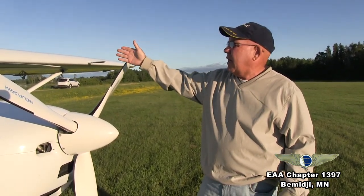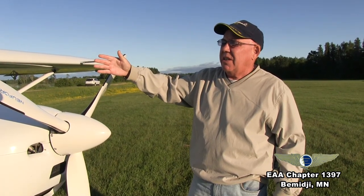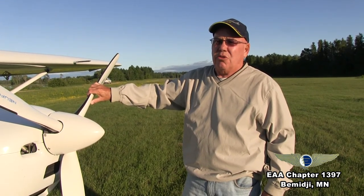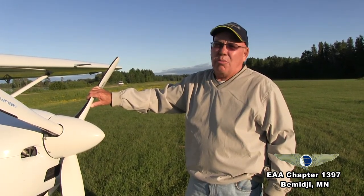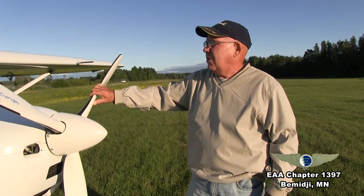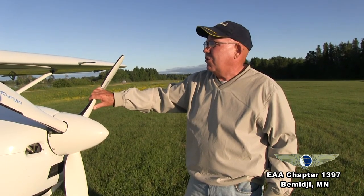The wings fold back alongside the airplane, so it'll fit inside of a 7-foot trailer. It's got a parachute and autopilot. It's got a full dash, two GPSs, two radios, all the good stuff. Why two GPSs? Because it had a 496 and I wanted a 696, so they just added the 696.